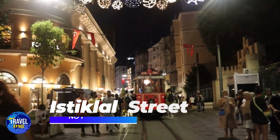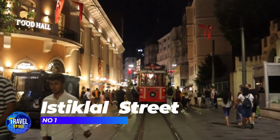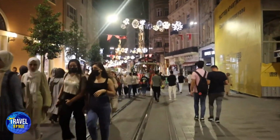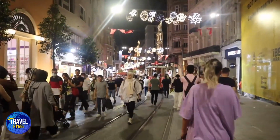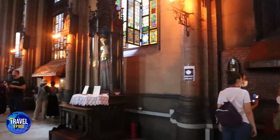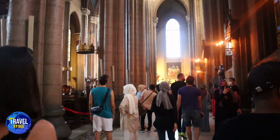Number 1. Istiklal Street. Istiklal Avenue is the city's busiest street, akin to Oxford Street in London or Fifth Avenue in New York City. This long stretch is densely packed with shops, cafes, restaurants, bars, movie theaters, and other attractions. We found ourselves shopping and dining here several times.